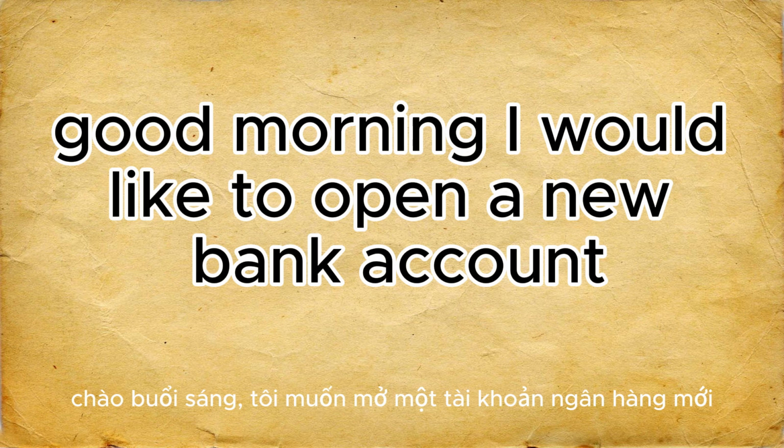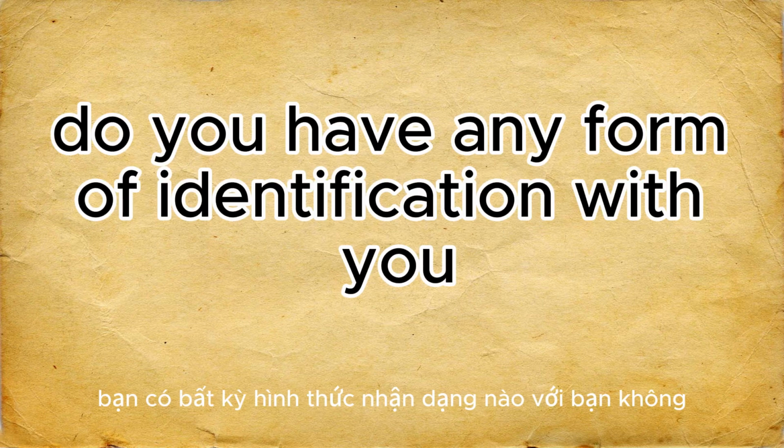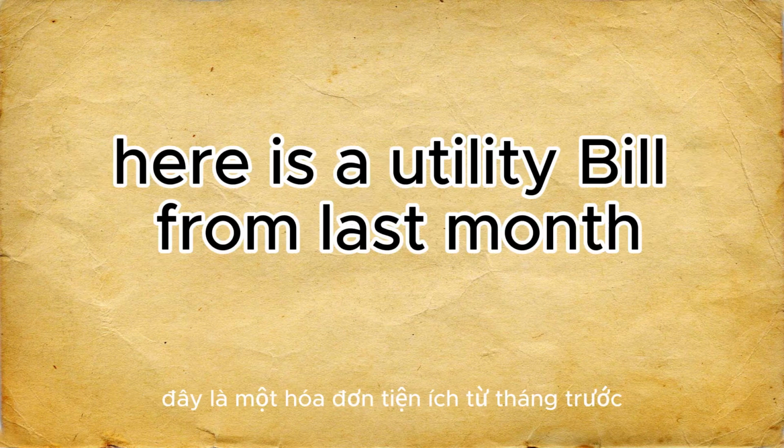Good morning. I would like to open a new bank account. Good morning. Of course. Do you have any form of identification with you? Yes. I have my ID card and passport. Perfect. Could you also provide proof of address? Sure. Here is a utility bill from last month.